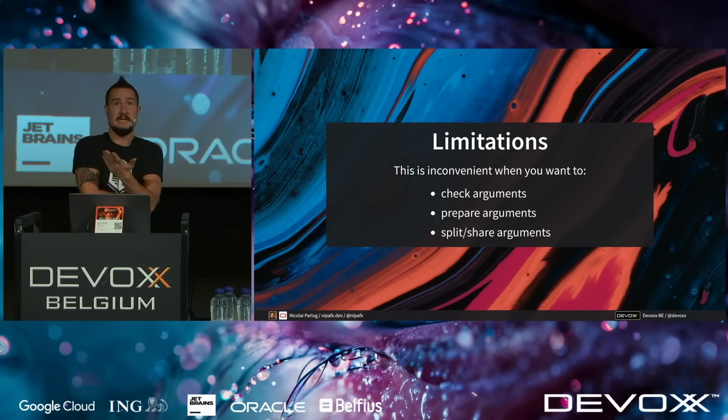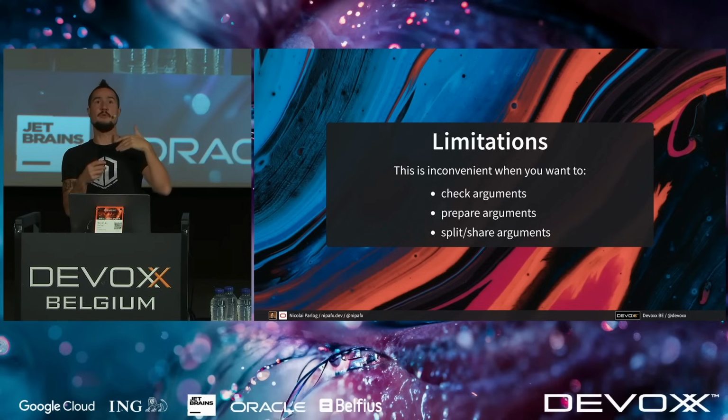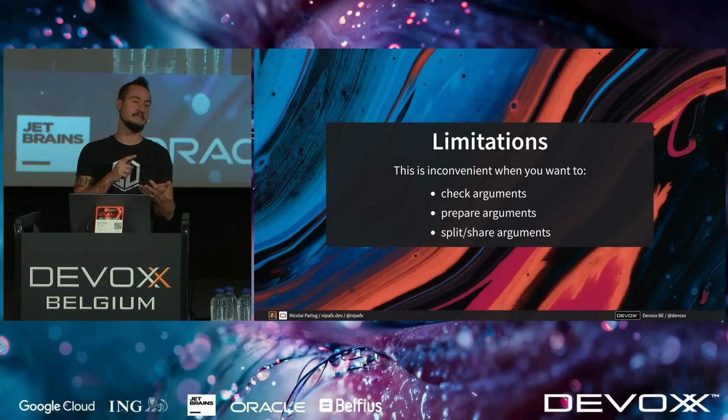This made sense as a rule, right? So it makes sense why you want your superclass to be initialized first, and the way to enforce that would be to create this limitation. But it becomes really cumbersome in a bunch of places. If you want to make more complicated argument checks or preparations, or you want to split or share something, you're often in a situation where that doesn't quite work.